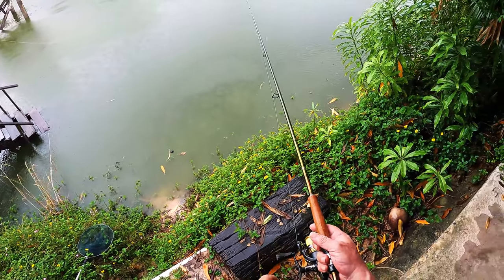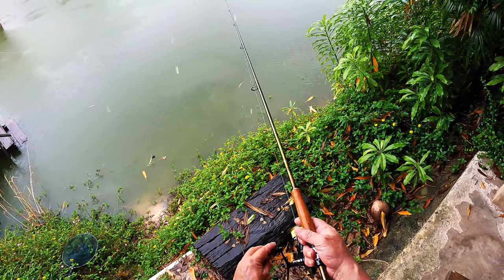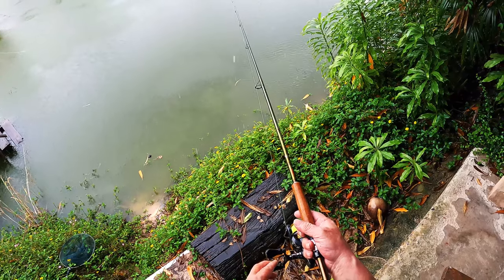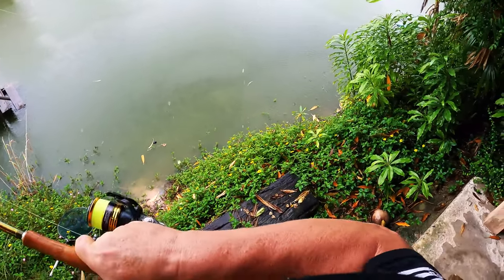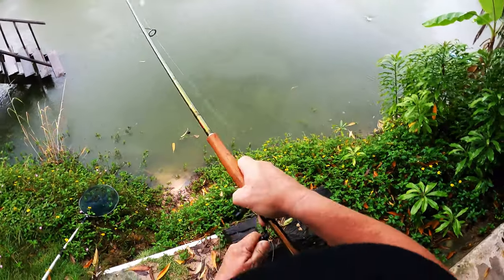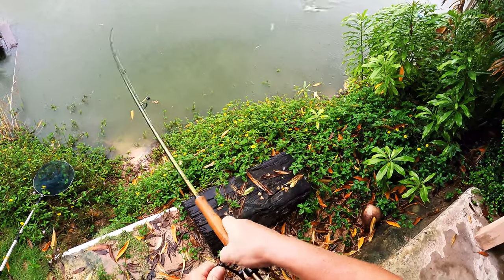Yeah, we got action already. Tilapia, tilapia, giving us slack. There she goes. Hey, fish on! Fish on. Oh, yeah, fish on. Nice. That's fast action there, guys.